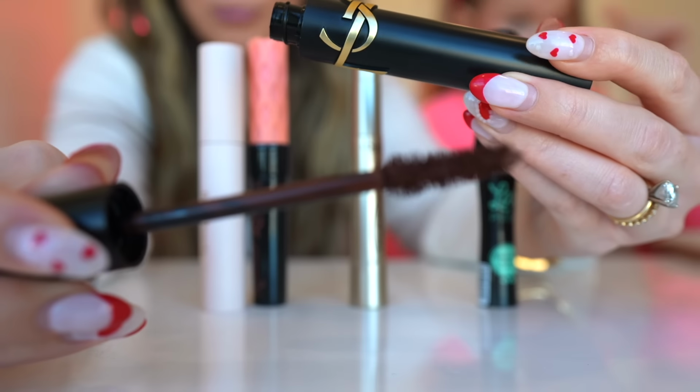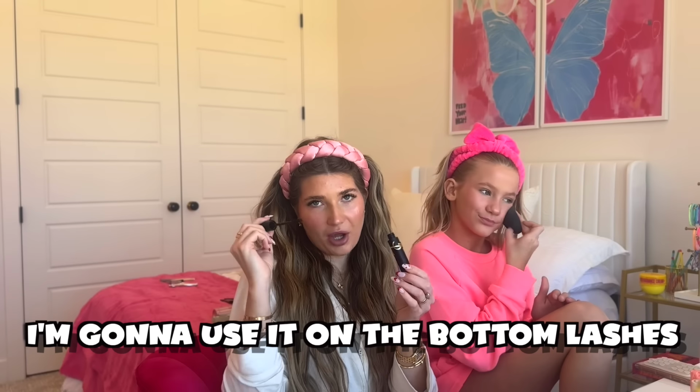And I'm so excited because we're gonna use the brown YSL. Oh my gosh. Look at that brown mascara. I'm so excited. I'm gonna use it on the bottom lashes. Brush is huge too. Guys, I'm too shiny. Gosh, this is actually hard to do on my bottom lashes. And now my turn.